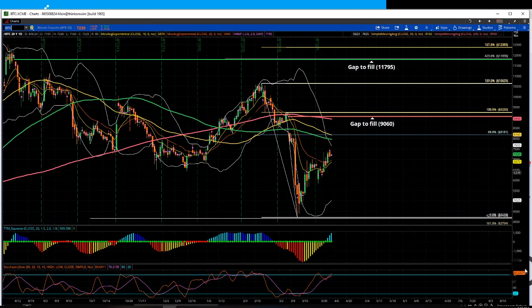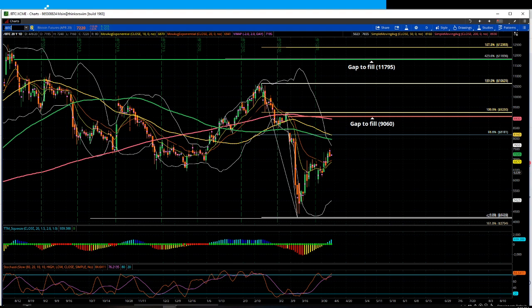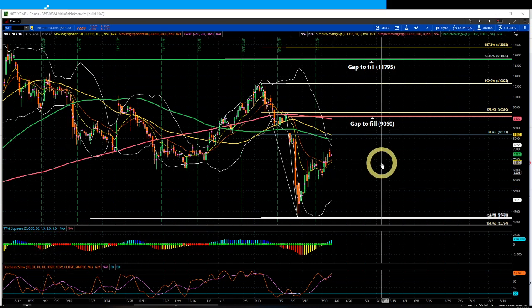And I may change my pointer focus just so you guys can see it a little bit better. Let me do that real quick because you're not going to be able to see where I'm pointing. Let's change that to yellow. All right, so we're good now.